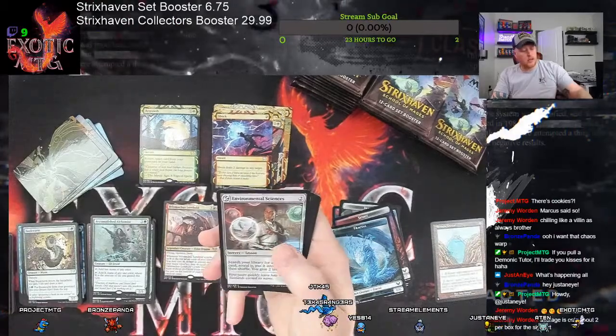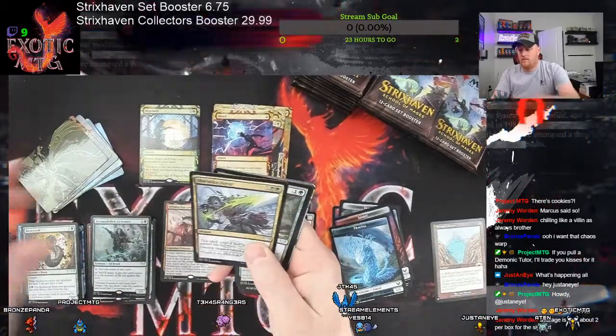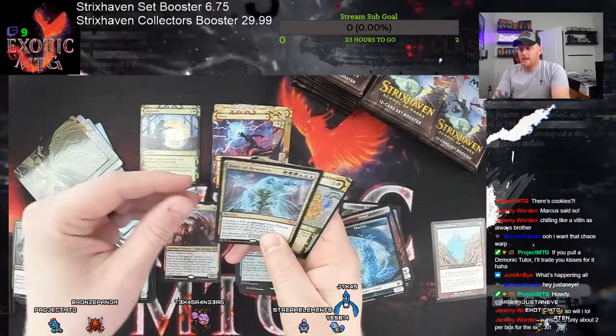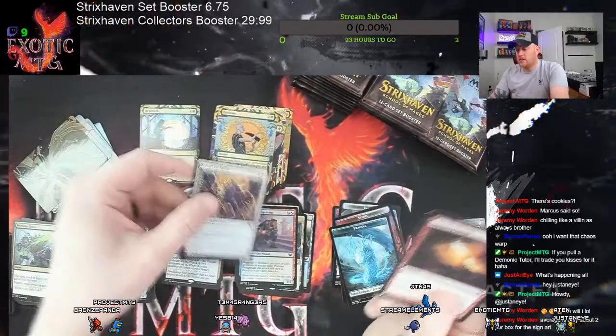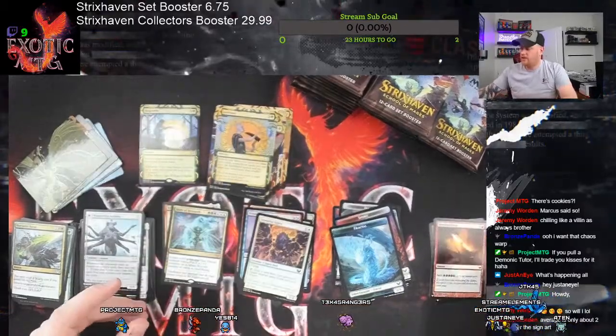Let's go D-Tutor or Tainted. There's money in the bank right there with the Wandering Archaic. There's a Body of Research that'll sell. That's a mythic. We have a Cultivate. We have another list card too. We have a Foil Stonerise Spirit and a Seething Song. Not bad, actually.